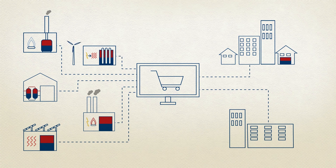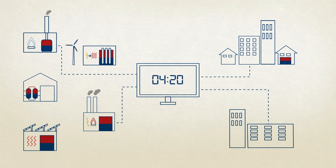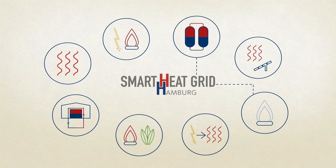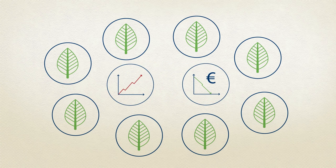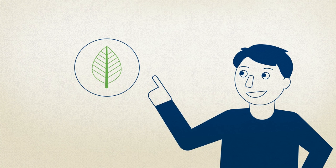To manage the competition between heat suppliers, an algorithm analyzes supply and demand and decides which heat generator to use when. This way, heat generation, consumption and storage are coordinated at all times. Smart Heat Grid Hamburg aims to intelligently link available technologies in the district heating system and, in doing so, introduce a basis for the heating of tomorrow, a system that is both decentralized and renewable, more efficient and cost-effective. Thanks to this important contribution, the transition to sustainable heating can become reality.